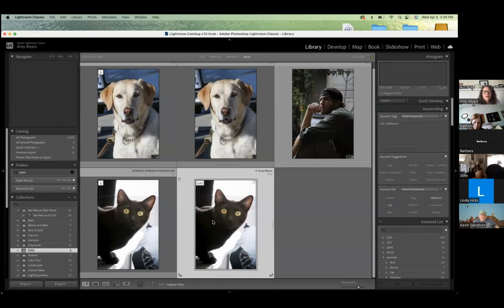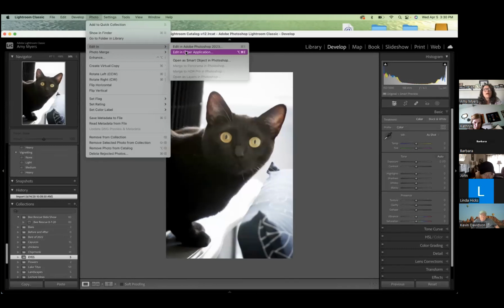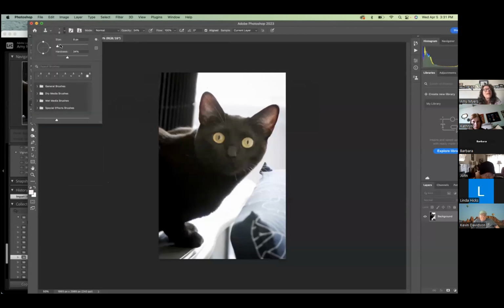Let's see. Let's go into develop. And there are some lights in this, but I think I can make it better. Okay, again, I'm just going to go with the clone, and this is way too small for that photograph, so I need to. My husband has a term, he says you embiggen something, so I'm going to embiggen it. I'm going to make it more pixels. That to me is still too small. Oh, we're getting in there now.